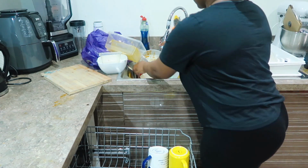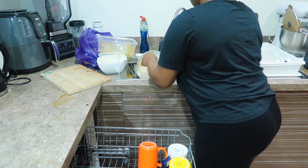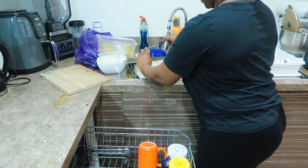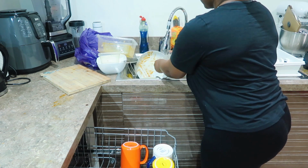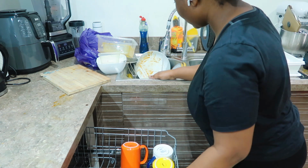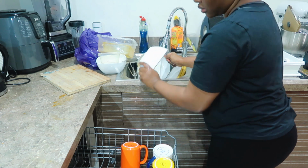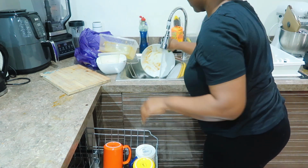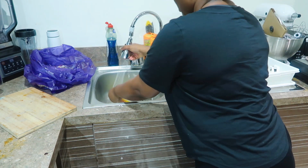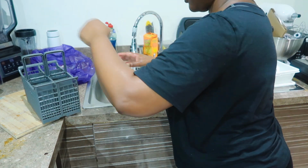First things first, I am going to be clearing out the sink, putting the dishes away. I personally feel like a clear sink makes a clean kitchen. Whilst I'm doing this, I'm also going to clean out the sieve in the dishwasher machine. This particular sieve, you guys will see it in a bit, actually collects loads of dirt. So I'm going to be cleaning that out. Apparently you should do this once in a while, as often as you can. So I'm going to be doing this here as well.